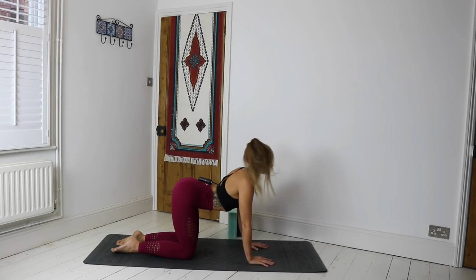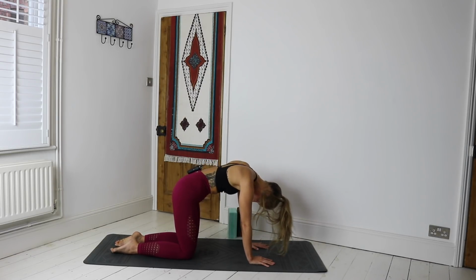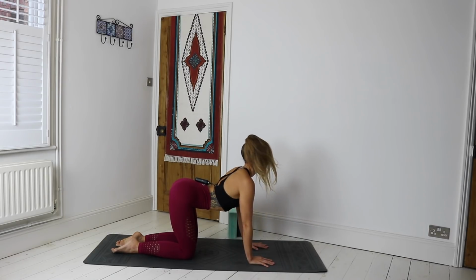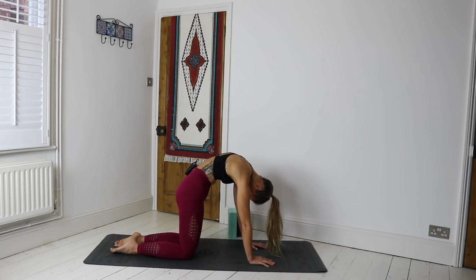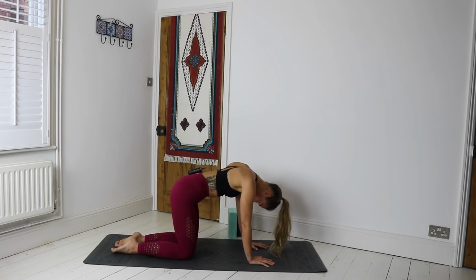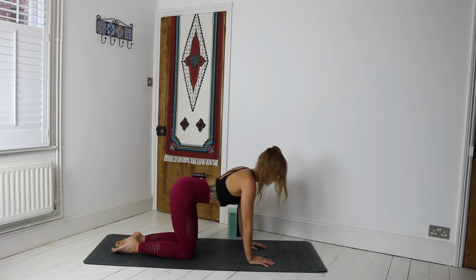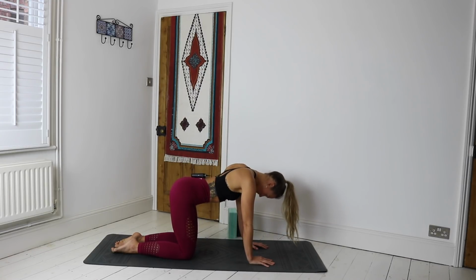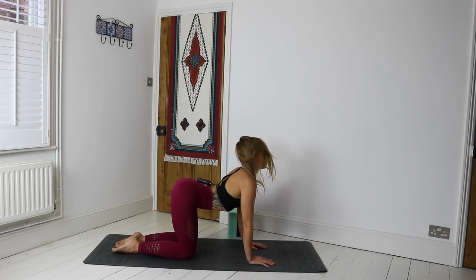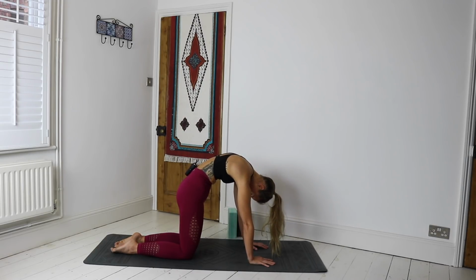So inhale, lift the chest. And exhale, rounding the spine. Inhale, lift the chest. Exhale, round the spine. Inhale, lift. Exhale, round. Last time, inhale, lift. Exhale, round.